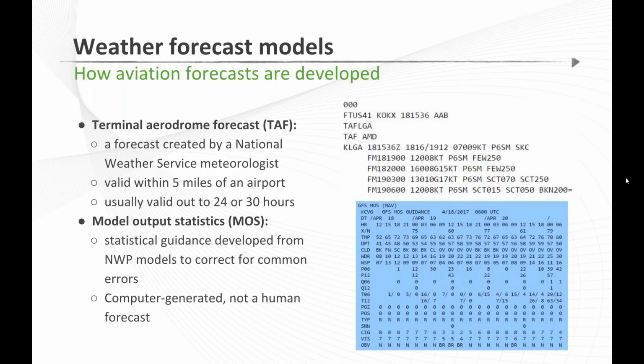If you're a veteran pilot, you're probably very familiar with terminal aerodrome forecasts, or TAFs. In this country, that's a forecast created by a human being, a National Weather Service meteorologist. TAFs are valid within 5 miles of an airport, and they're usually valid out to 24, 30 hours. More recently, as more information comes into the cockpit, you may have heard a term called MOS, or Model Output Statistics.